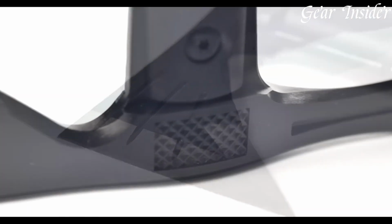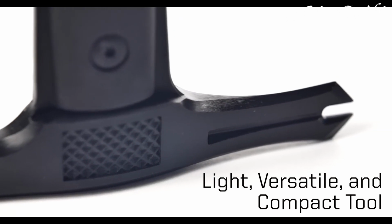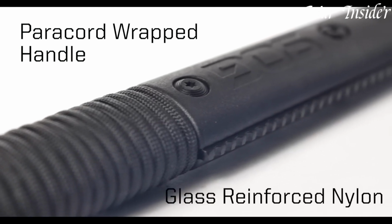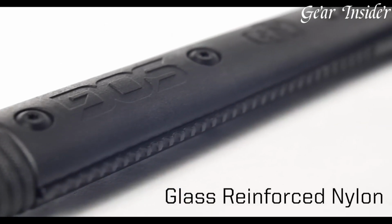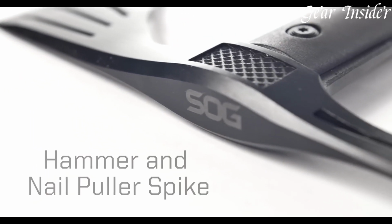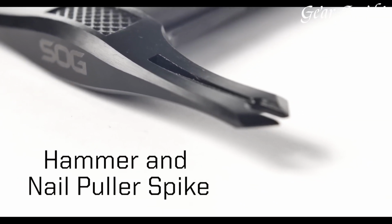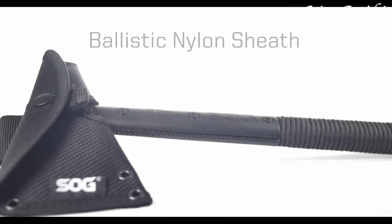The Survival Hawk also incorporates useful features like a fire starter, nail puller, and hammerhead, adding to its functionality in various scenarios. With its ergonomic handle and aggressive checkering, it offers a secure grip for precise control. Whether you're camping, hiking, or preparing for emergencies, the SOG Survival Hawk is a reliable and versatile tool that showcases SOG's commitment to creating innovative multifunctional gear for the outdoors.